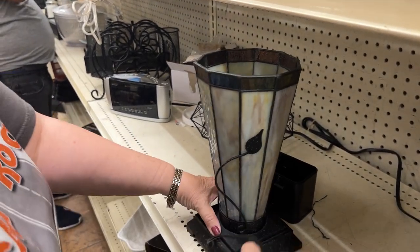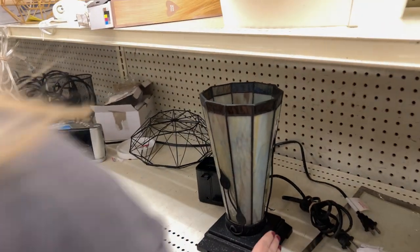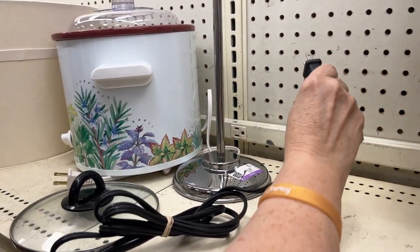I wish we could test it. It doesn't have a bulb, though. Ooh, that one has a bulb. Maybe they have a testing center here. Do they? I don't know. Plugs along here. Oh, we can then. Thank you, William. Moment of truth. Somebody's life is about to change. Oh, no, that's Titanic. Thank you, Jack.